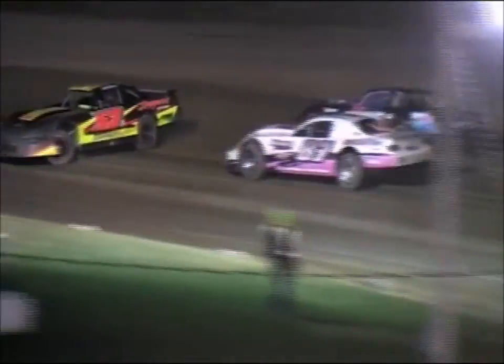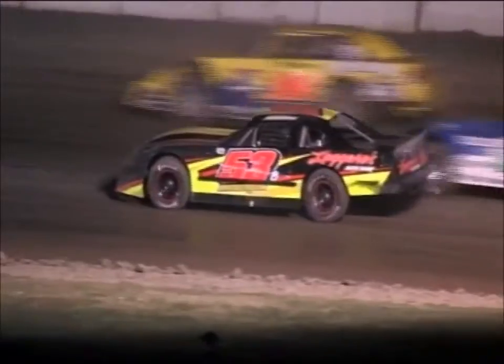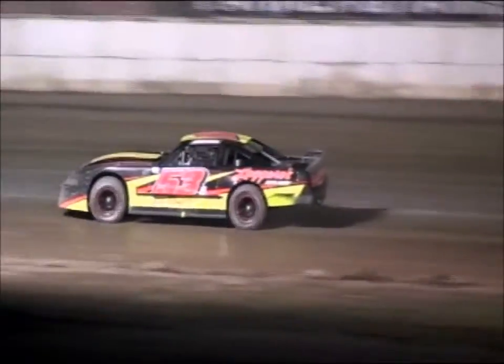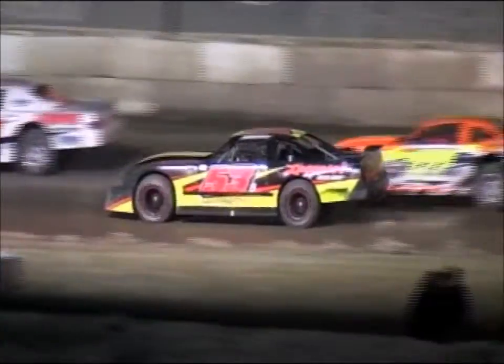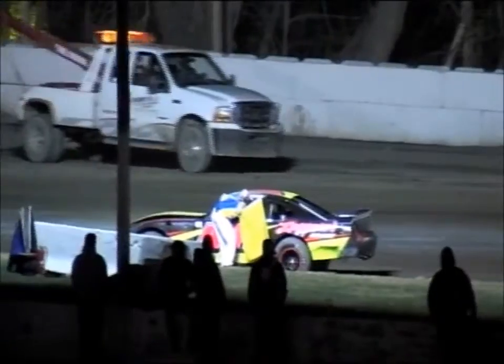And Brownell makes contact with Broderson, and Broderson goes around in front of the field. Everyone looks to have missed him, but we are under yellow. Walt Brownell made contact with the left rear corner of the 53B of Pete Broderson and spun him around. We'll have to wait and see what race director Denny Tilson thinks.